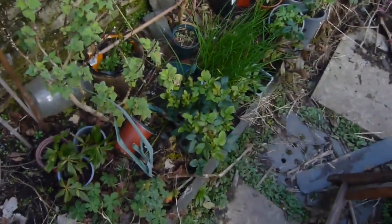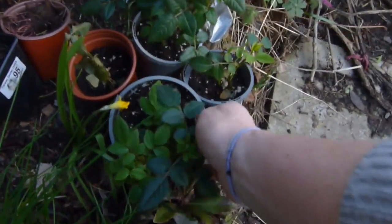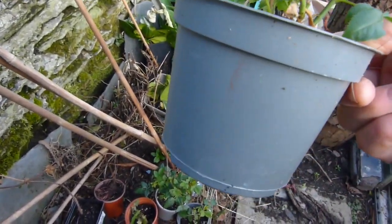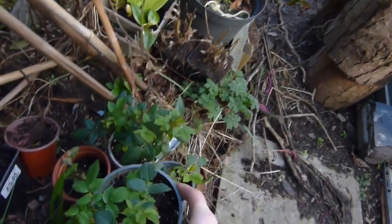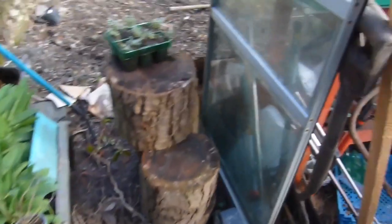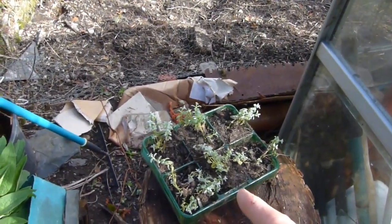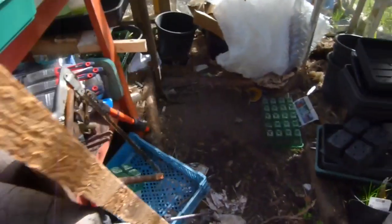These are all my flowers that I've been dividing up. These were roses I got from Morrison's and they were £2.50, and I got 6 roses out of 2 roses. I was really pleased. So they're coming on nice. These are the white rock that are to go with the geraniums, and they came today, so I'm really pleased I managed to find them.